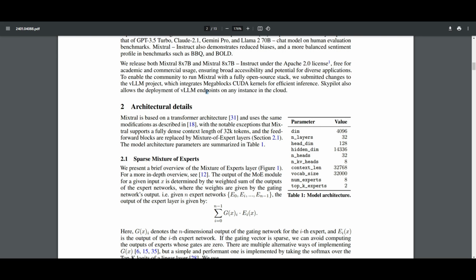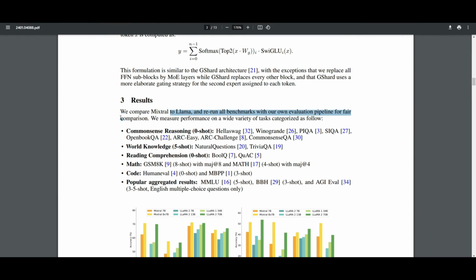It's a model that is designed to handle large amounts of context, and we are able to see this as it can compare against Llama's 70 billion chat model on various other benchmarks like math, coding, and so much more. It has been shown to outperform these models in various contexts with larger amounts of data being inputted into them. Now, let's actually take a look at the results, and this is where they compare Mixtral to Llama and rerun all the benchmarks with their own evaluation pipeline.